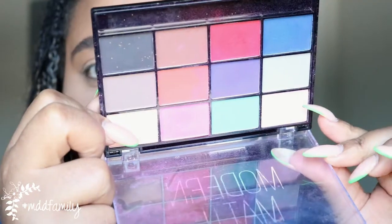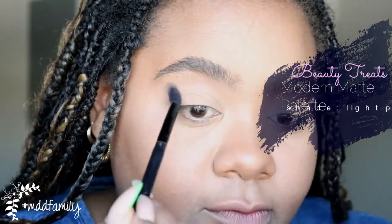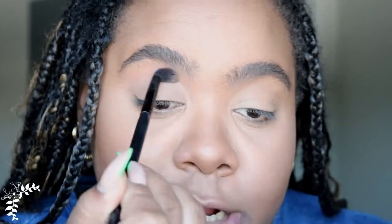For my second transition color, I'm going to be going to that Beauty Treats palette, and I am going to go in with this pink color right here, which you can barely tell, but it's just a nice baby pink. And it's very, very light, so you're really not going to see much, but it's just something to blend the next color into because our next color is going to be pink, like a pink pink. So I don't want it to be too harsh.